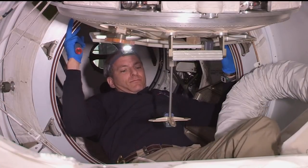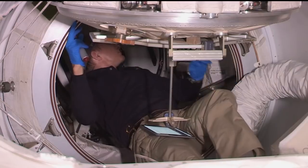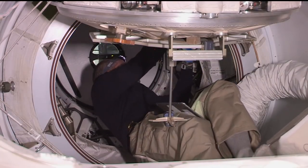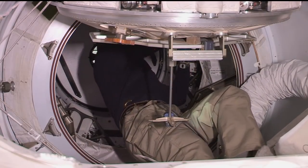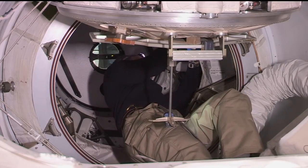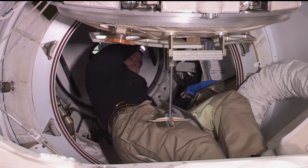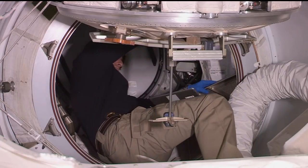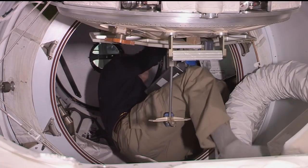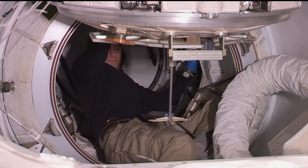Teams here are helping him to troubleshoot some of the techniques that are needed to successfully close the hatch. One of the many procedures that follow the hatch closure of Crew Dragon, essentially getting everything set up for a successful undocking tomorrow morning. That undocking time is scheduled at 1:31 a.m. Central, 2:31 a.m. Eastern.